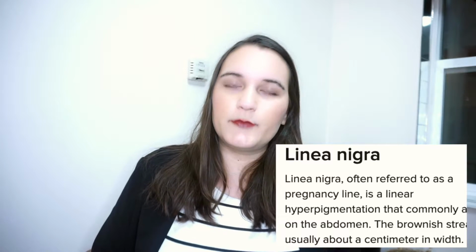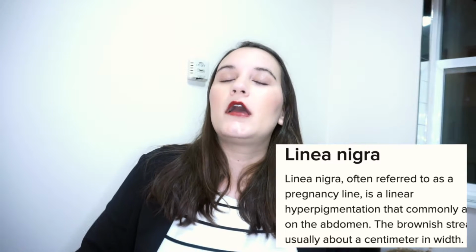And also during this week, I developed the dark brown line that you get on your belly, but only from my belly button down a little bit, which I was fine with. It doesn't bother me. I think every pregnant woman gets it, pretty sure. And nothing really happened during my 15th week of pregnancy.